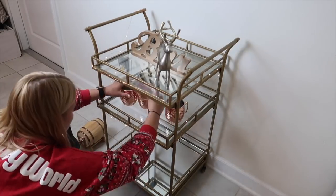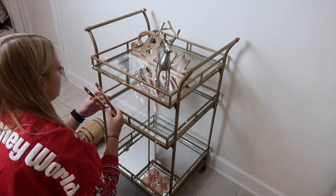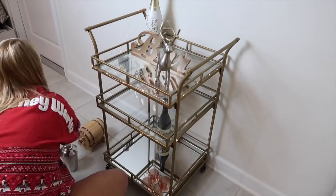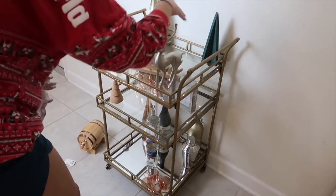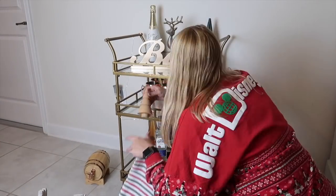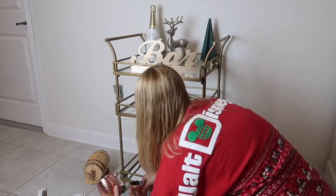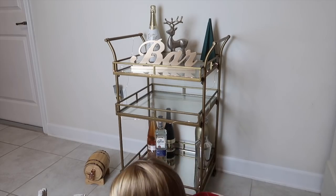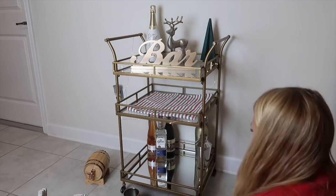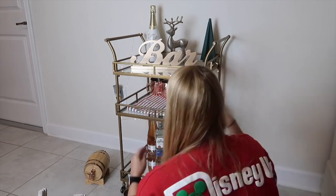Similar to my Hobby Lobby shelf, I struggled a lot in the beginning with how I wanted to decorate this as well. I don't know why I was on the decor struggle bus this year. I think honestly, I'm just really stressed because we're moving in the beginning of the year. So you might notice from this video that I actually sold my kitchen table and my bar stools prematurely.